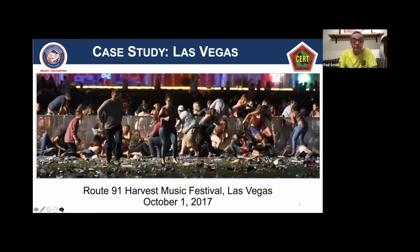So let's start with the critical role played by active bystanders. This photo was taken shortly after the shooting at the Harvest Music Festival in Las Vegas in 2017, which killed 60 people. And what I want you to do is just look at what you see here in the moments after the shooting. It's very chaotic. There's lots of people running around, a lot of them helping people. There's family, there's friends and strangers helping each other.